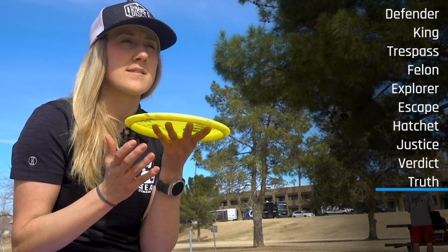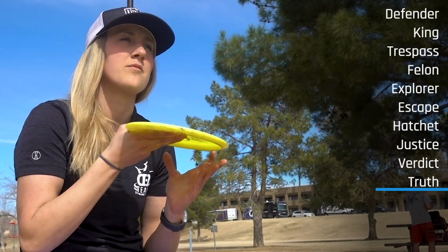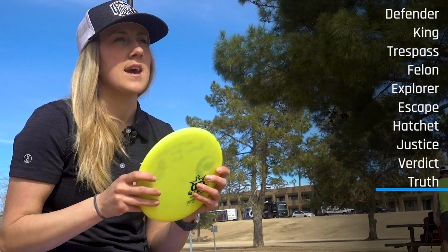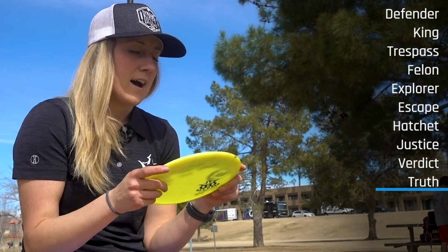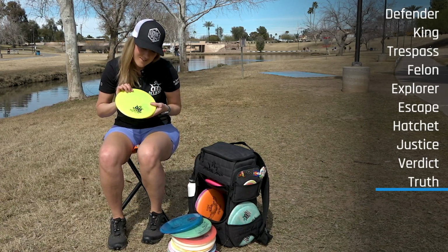It still has a little bit of stability, but it's not going to dump at all. It's going to flip up to flat if I throw it on a hyzer flip. It's going to ride really straight, maybe get a tiny bit of fade at the end, but I love it because it lands flat and just kind of skirts up to the basket. So yeah, the Lucid Truth is my next favorite mid-range.